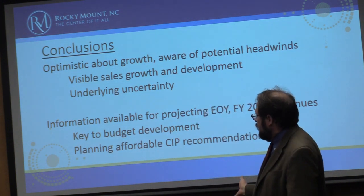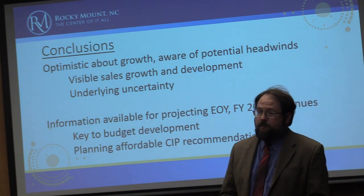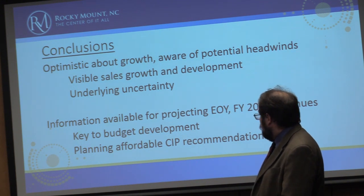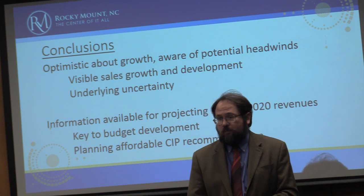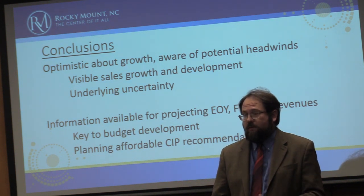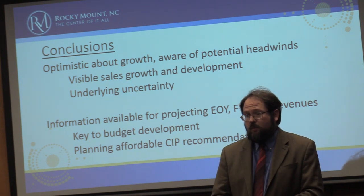We definitely see that from an industrial perspective, a commercial perspective, and a residential perspective. The good news, because we are now in the second quarter, is that we can start projecting where we're going to be at the end of the year, as well as starting the projection for fiscal 2020 and 2021. That's key to our development of the budget and the preparation of the CIP. So we certainly have a lot of information to share with you, along with the information that you've requested tonight. We also have the ongoing financial updates and information to help build our forecast, so we can be certain about where we will be going into the next fiscal year.